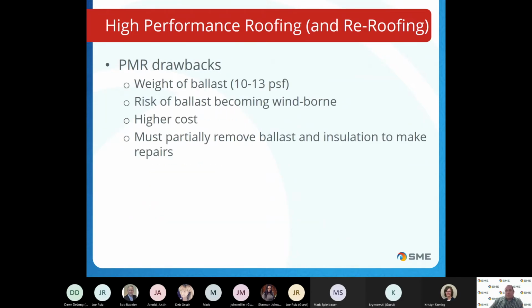But of course, there are some drawbacks to PMRs. Otherwise, they'd be used everywhere. The first and probably the biggest is the weight of the ballast. Because it is a ballasted assembly, you need to have some weight on top of everything to keep it in place during wind. Usually that's anywhere between 10 and 13 pounds per square foot. There are some concerns from some people about the risk of the ballast becoming windborne. So a big windstorm picks up little rocks and tosses them over the gravel stop, and then you're paying for a bunch of damaged windshields, for example.